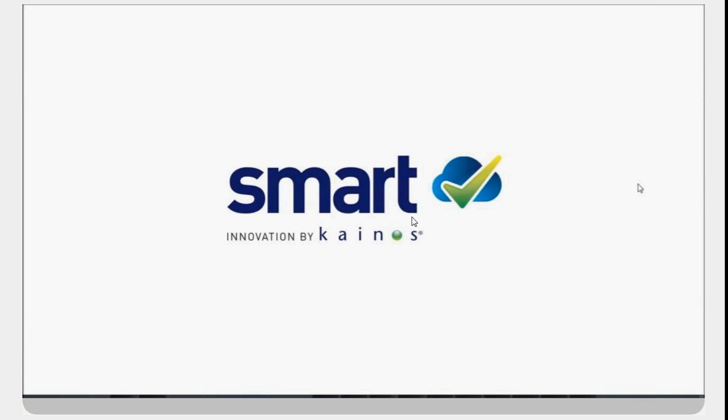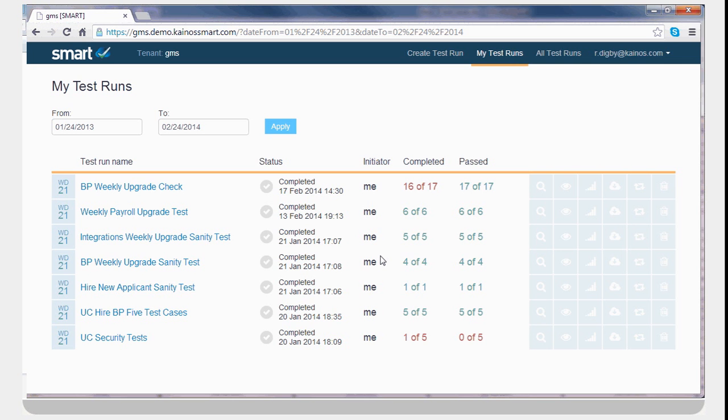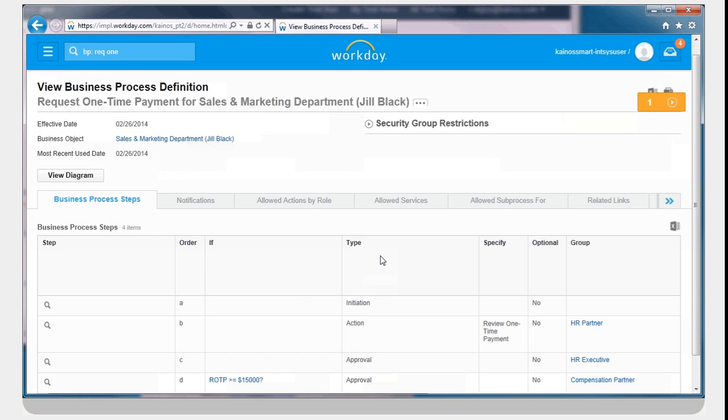Welcome to Smart Spring 2014. Every client is provided with their own dedicated tenant. Every user that logs into Smart lands on the My Test Run screen, which lists all test runs created, executed, and validated by that user. In this demonstration, I will be testing the request one-time payment business process from our own Kainos Workday tenant.